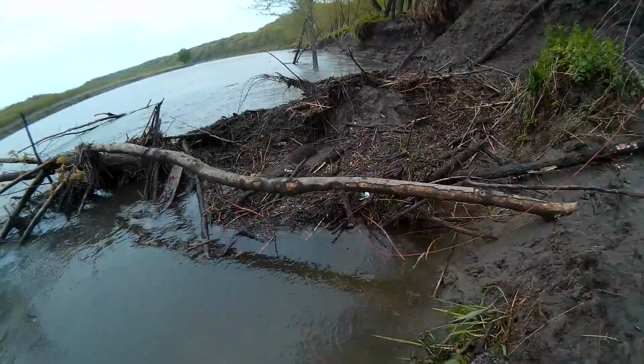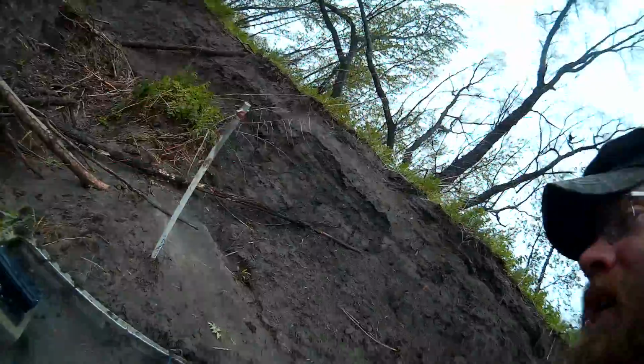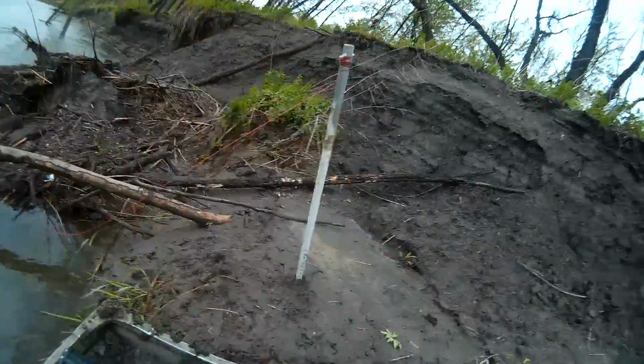So this is the first. Our hook is right up there in that log jam, empty. There's coon tracks all over the place. We got robbed by a raccoon. Well, that don't happen much, but we got skunked.